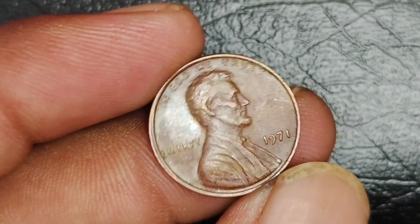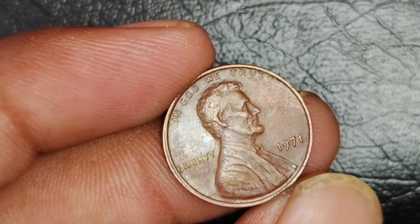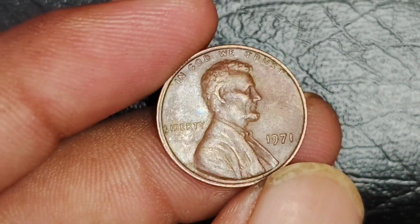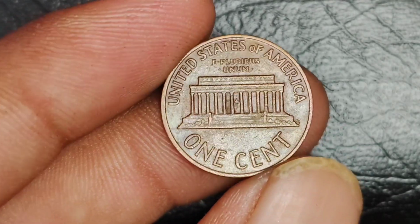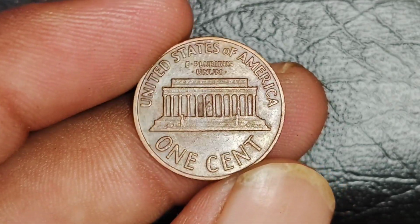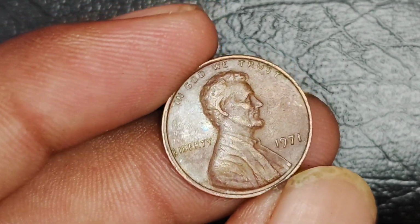Hey there, coin enthusiasts. What if I told you that a simple 1971 no mint mark Lincoln penny could be worth up to $1.5 million? That's right. In today's video, we're diving deep into one of the most valuable pennies out there that could make you a fortune. You don't want to miss this. So make sure to stick around till the end to find out what makes this coin so valuable, how to identify it, and how you could sell it for big money.